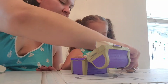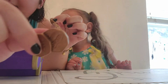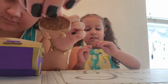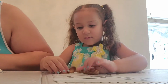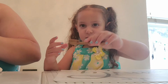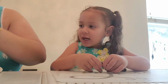Look, what's that? It's coins. We're supposed to hide them. We're supposed to hide everything. So it came with like a little shovel and two little coins. It has like octopuses on it. Let's hide it now. Hold on, let's see. Coins and boom.